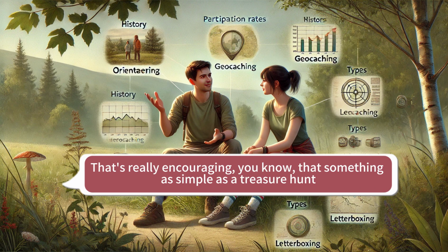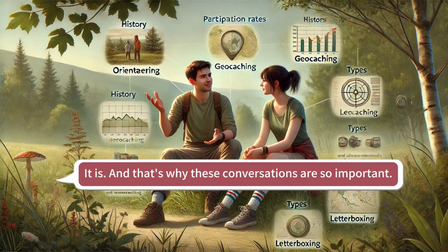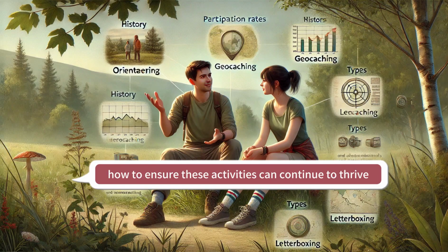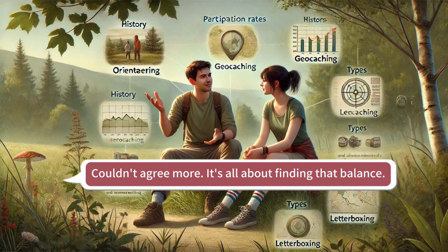That's really encouraging, that something as simple as a treasure hunt can lead to a greater appreciation for nature and a sense of responsibility to protect it. It is, and that's why these conversations are so important. We need to weigh both the positive and the negative impacts and figure out how to ensure these activities can continue to thrive in a way that benefits both people and the planet. Couldn't agree more. It's all about finding that balance.